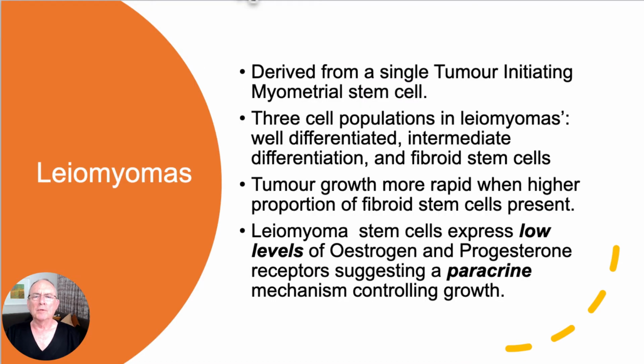Let's take a quick look at leiomyomas, the enigma of our fertility work. We know these fibroids are derived from single tumor-initiating myometrial stem cells. There are 3 different cell populations within these leiomyomas. There's well-differentiated, intermediate differentiated tissue, and there are fibroid stem cells. Now, the tumor growth is more rapid when higher proportions of fibroid stem cells are present. Leiomyoma stem cells express low levels of estrogen and progesterone receptors, suggesting that there are other mechanisms, for instance, a paracrine mechanism that seems to be controlling their growth.